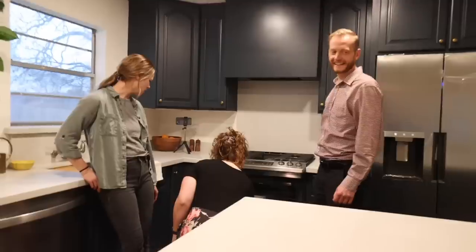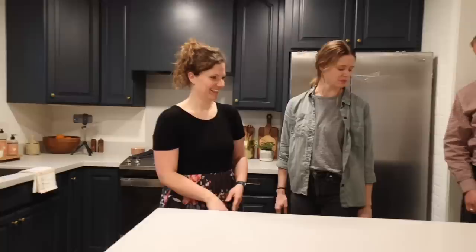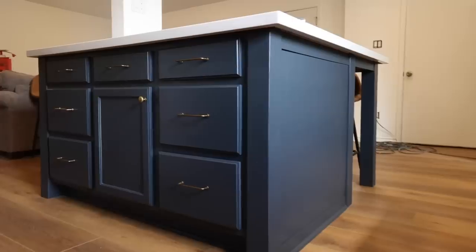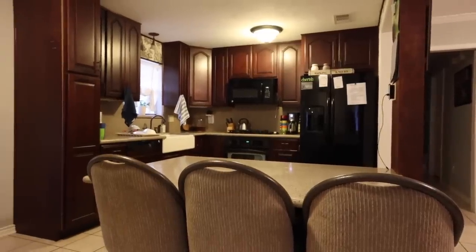Dishwasher. It's a very nice dishwasher. I didn't even look at that. Yeah, these handles are looking so good. Aren't these nice?